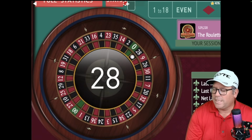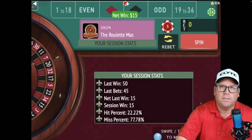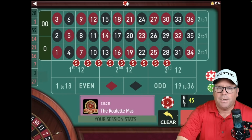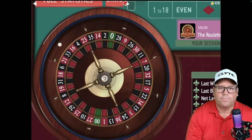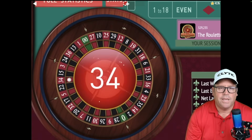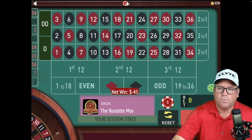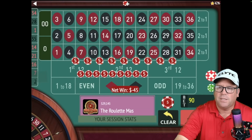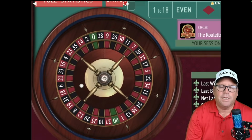Okay, that's a 28 black. And that's a nice $15 win to start. And we're just going to rebet and spin. All right, here we go. That is a 34 red. And we lost that one, so we're going to double up the bet from 45 to 90. But we have a really good chance of hitting this next one because we do have super high coverage here.